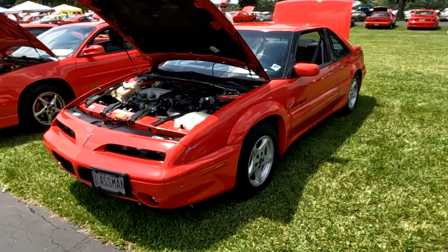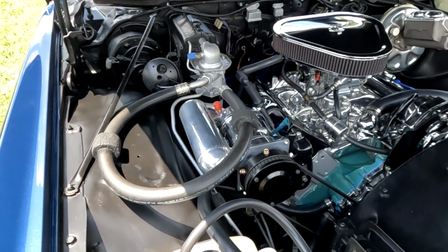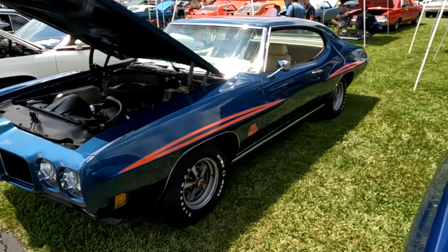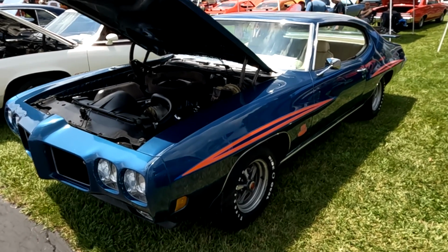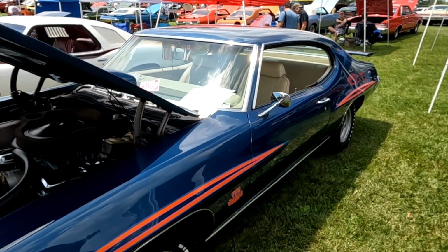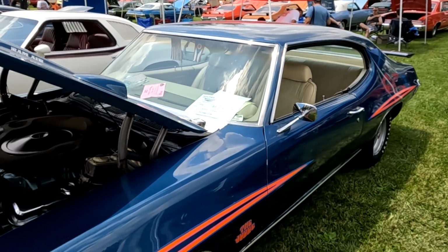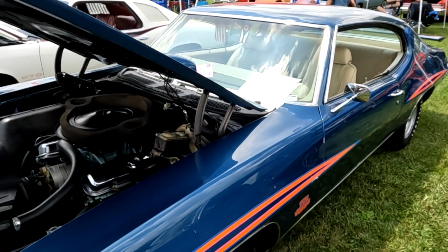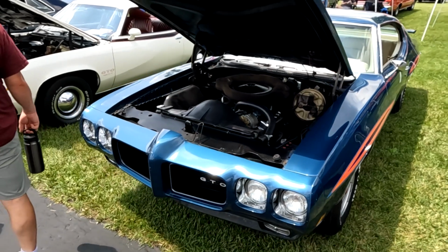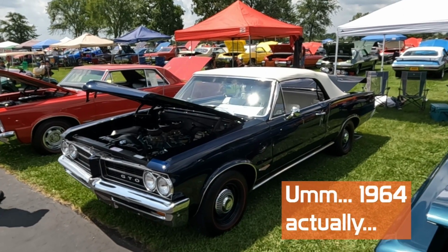Decades of Grand Prix. All that chrome adding at least 30 horsepower. Another great color combo on the Judge. I love that blue with those '70s stripes. Here's a '68 GTO convertible. I love the look on this car.